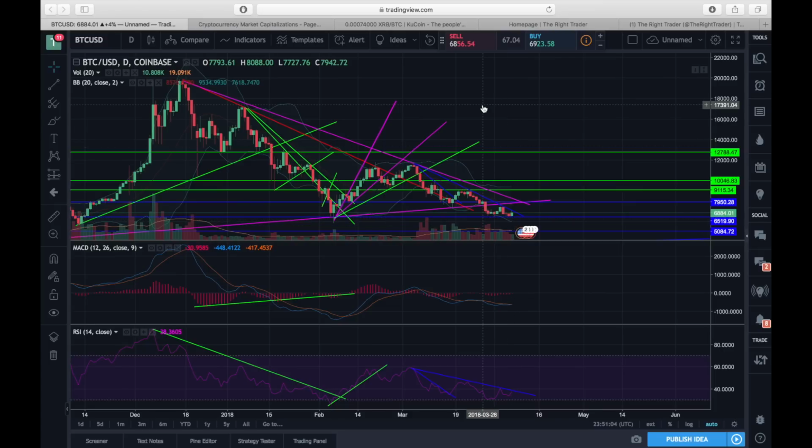So the next 2 days are going to be pretty key as far as telling us which direction we're going to be moving in next. Hopefully we're going to manage to move out of the short-term blue downtrend line, and start slowly but surely consolidating a little bit higher, closer to $8,000.